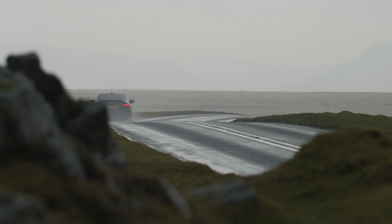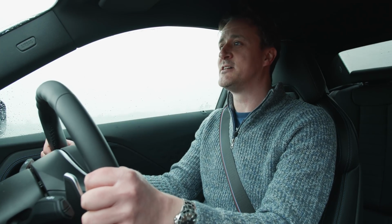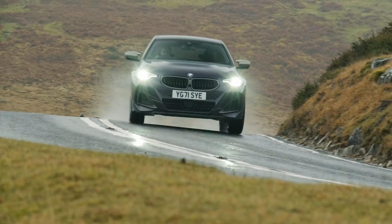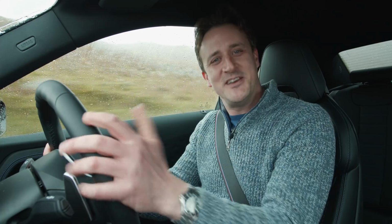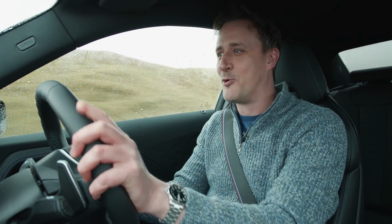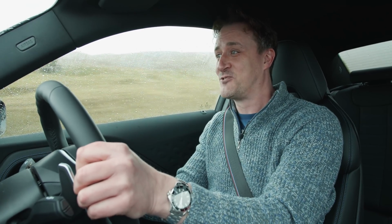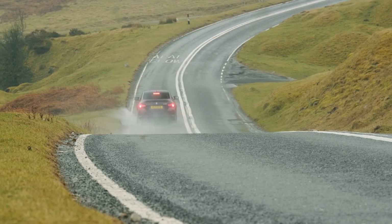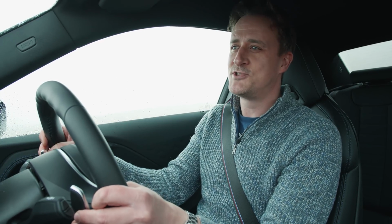But what it also has is more power than a Cayman S, and that's because under the bonnet it has the same 3-litre straight-six turbocharged engine out of the M440i, and that means it has 375 horsepower and 369 pounds-foot of torque, which is crazy when you think this isn't even a proper M car, and yet it'll do 0 to 60 in 4.3 seconds, which, when you put your foot down, feels more than fast enough. It sounds lovely and straight sixy and silky as well when you're just mooching around like this.